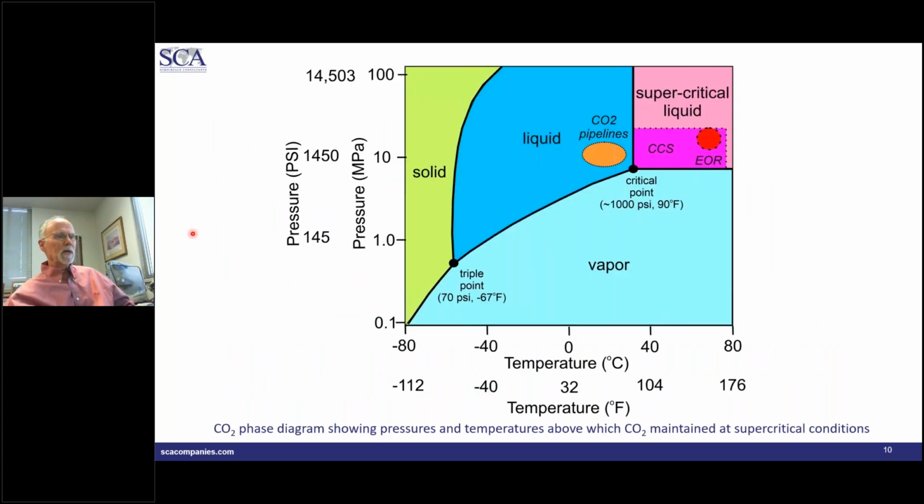So a phase diagram, anybody that's been messing around with CO2 as of late probably has this memorized, but different pressures and temperatures and the different states that CO2 occurs in, from solid to liquid to gaseous state, and then the supercritical state illustrated in the upper right-hand portion of the slide. In general, CO2 is carried in pipelines in liquid state, and then for CCS purposes or EOR purposes, the CO2 in general is in that supercritical state. And I'm sure there's exceptions to what I just said there.